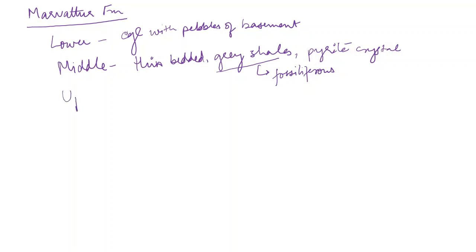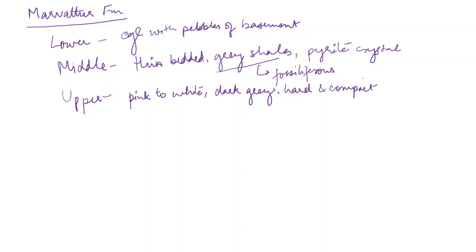Then the upper member, it is pink to white, dark gray, hard and compact limestone, which has reef deposits and lot of marine fossils in it.